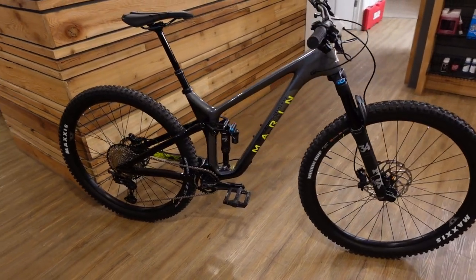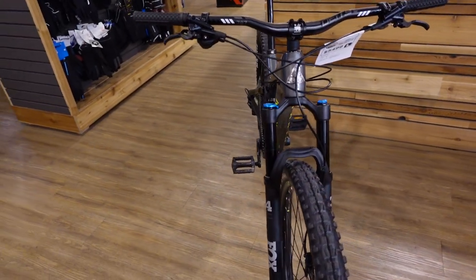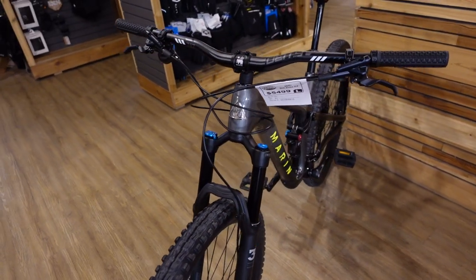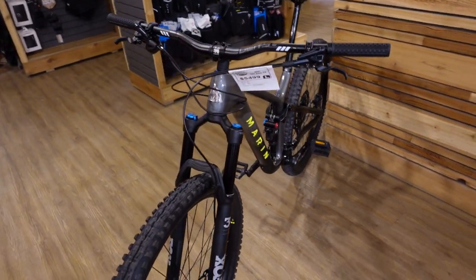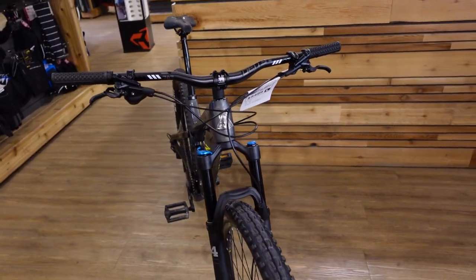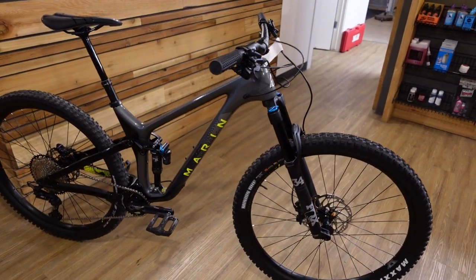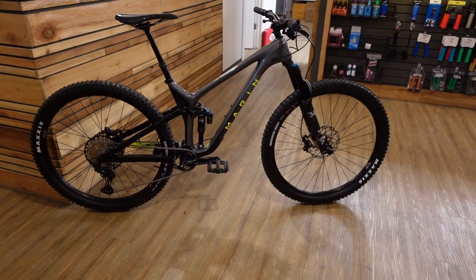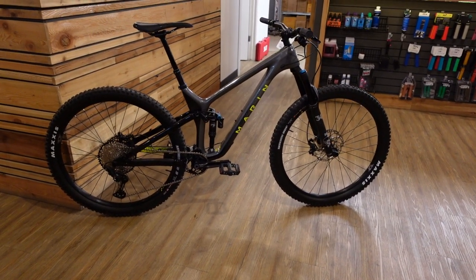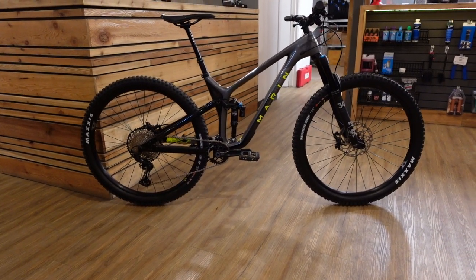So with travel numbers like that, what makes it an aggressive trail bike, you might ask? Well, I'm going to tell you why I love it and why it should be considered by people who are thinking of things like Pivot Trail 429s or Norco Optics, because this bike sits right in the same sort of category. Like I said, 125 rear travel, 130 fork.